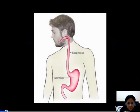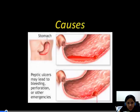Upper GI tract. This includes your esophagus or swallowing tube, stomach, and part of the small intestine. The causes. Sometimes even with testing, the cause of bleeding is not found. Most commonly ulcer. This is when the mucous membranes of the GI tract break down. Stomach acid wears through the membranes, then it can bleed.